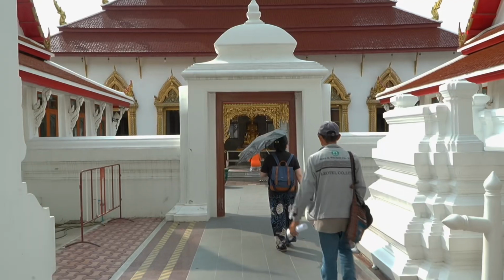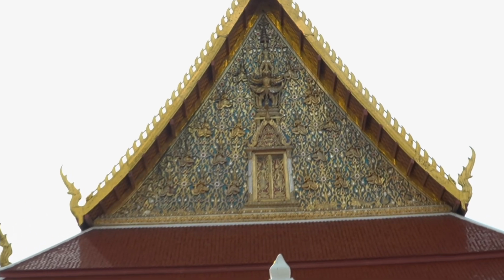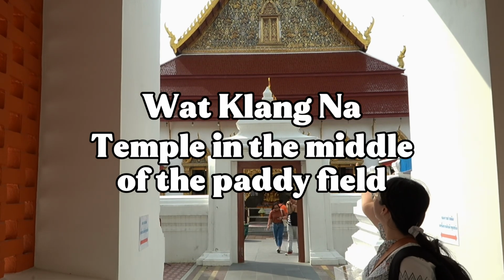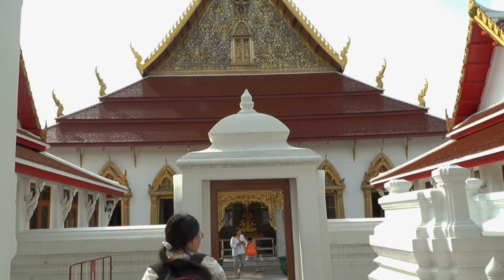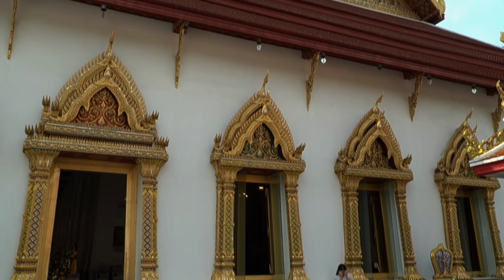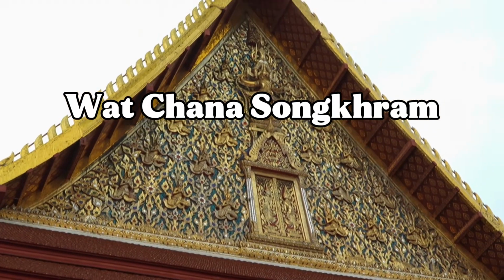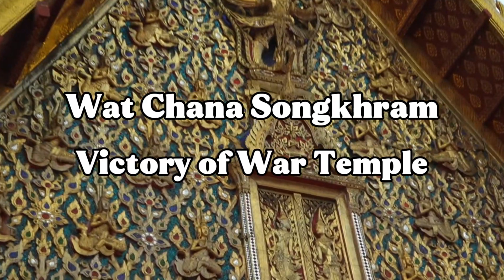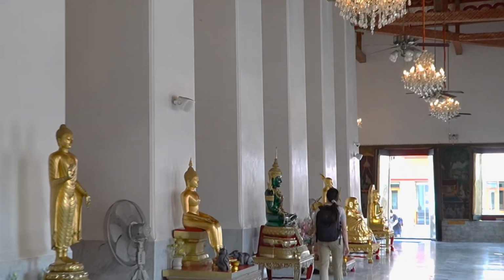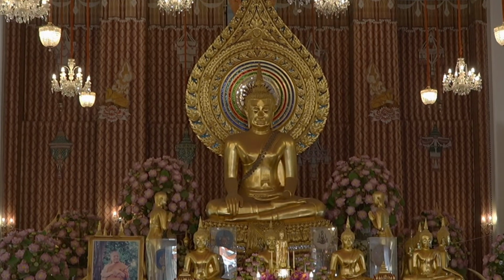Arriving at the Wat Chana Songkram, I was blown away at how vibrant the temple looked. This temple was built in the 18th century, originally named Wat Klang Na, or Temple in the Middle of the Paddy Field. The indigenous Mon people and monks used to reside here. After 3 war victories over the Burmese, which was majorly comprised of Mon people, it was renamed Wat Chana Songkram, which translates to Victory of War Temple. Today, the temple is open to all with no admission fee and still serves as a monastery.